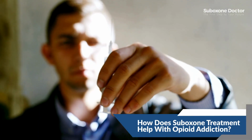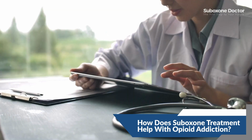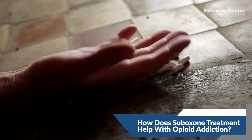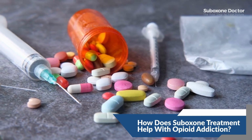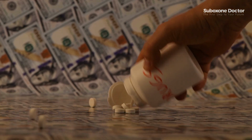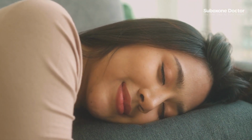Opioid addiction is a severe problem that affects millions of people in the U.S. In fact, in 2021, it is estimated that there were over 80,000 opioid overdose deaths in the U.S., with fentanyl being the main driver of this increase. Opioids are a type of drug that includes both prescription painkillers and illegal drugs like heroin. They work by binding to opioid receptors in the brain and other parts of the body, mimicking the effects of endorphins. It can lead to feelings of pleasure and euphoria, as well as pain relief.